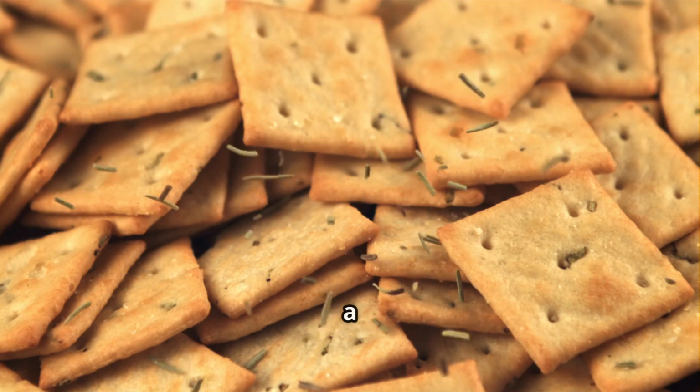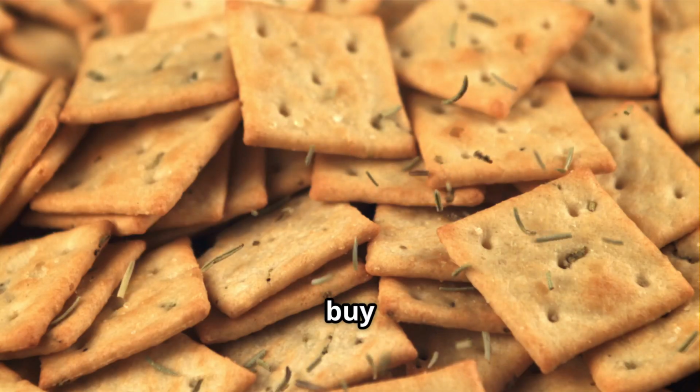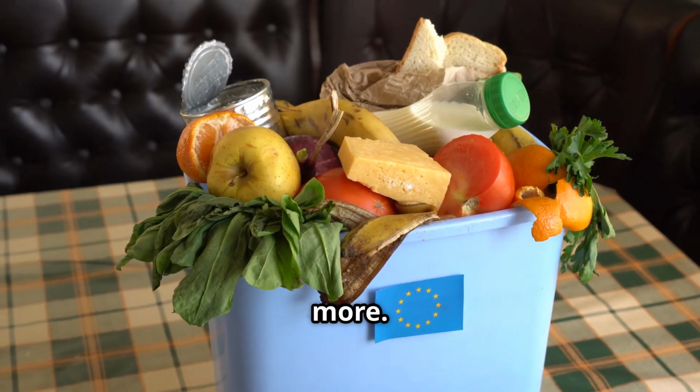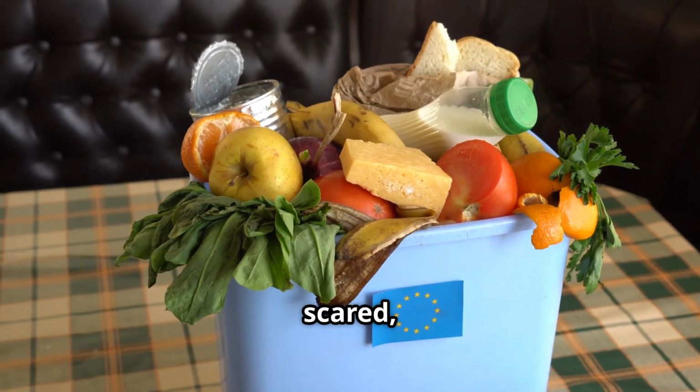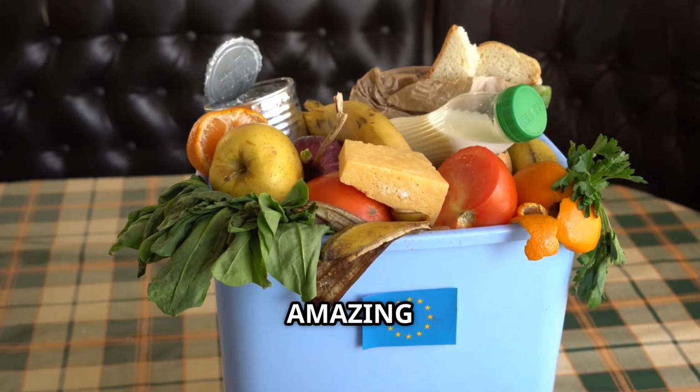If a customer eats a slightly stale, but totally safe cracker, they might blame the brand and buy from a competitor next time. This system also makes us buy more. When we see a date coming up, we get scared, throw the item out, and buy a new one. That cycle is amazing for business.